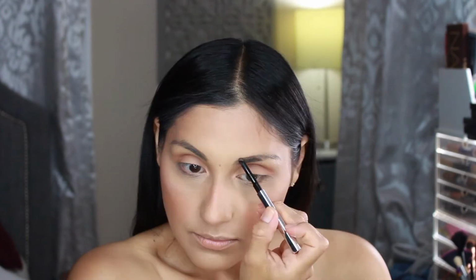And I don't know, I think that's pretty much it for my face. I'm going to fill in my brows, of course. I'm gonna go in with this one. This is the Benefit Goof Proof Brow Pencil, and it is the angled one. I haven't used this in a little while, so I'm going to use it now.